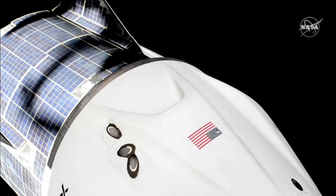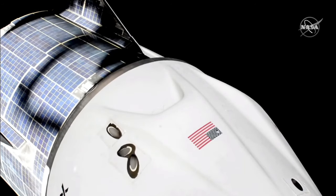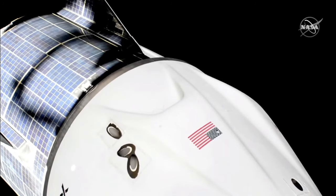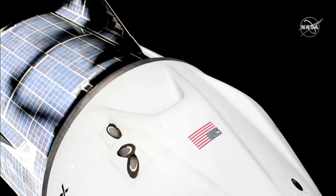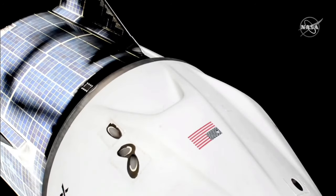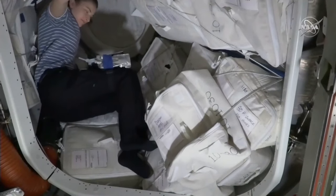Dragon, SpaceX on Dragon to Ground. ISS crew has begun vestibule pressurization. Feel free to reference 4.400 section 4 for telemetry if you'd like. And Freedom copies that didn't work.